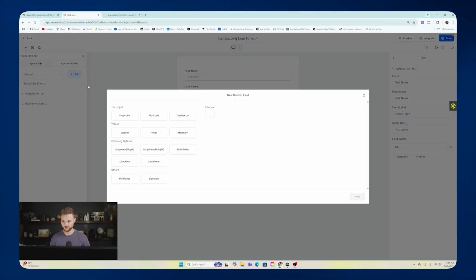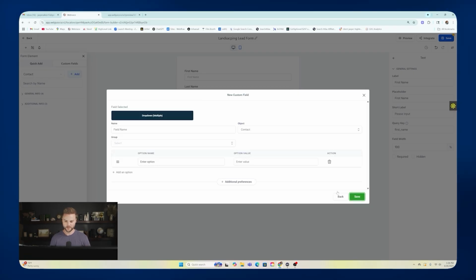They're pretty simple. So we just click add under custom fields here. Let's do a drop-down multiple. So let's say we're going to give them multiple options with a drop-down menu. We'll click next. This one can be called just the name of the question. What services are you looking for? Select contact for this. Under group, just select contact as well. We can type in our options.